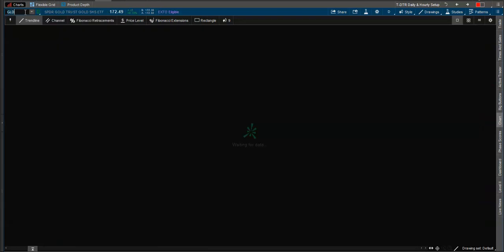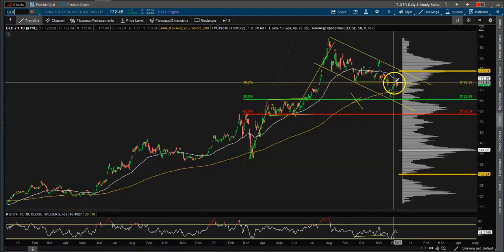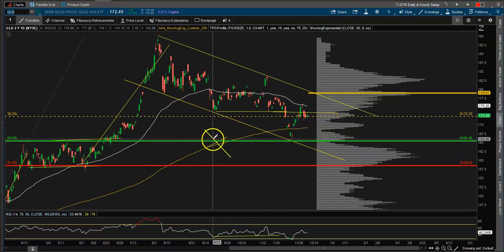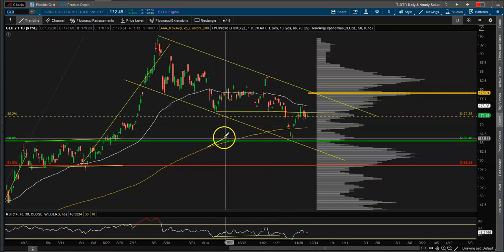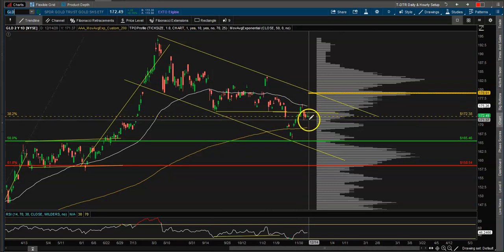Gold, GLD, okay, GLD kind of getting stuck, old support becomes new resistance. We're seeing it. We came right down to the 50 period moving average. Let's clean up a couple of these charts, right? And then it kind of went right to the 50 and reversed. And now we're staying here.